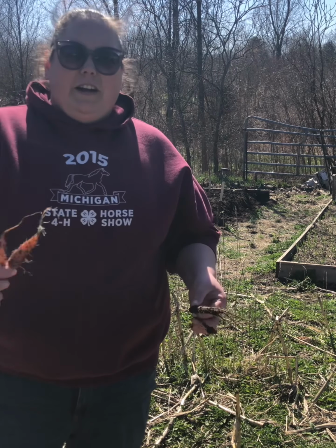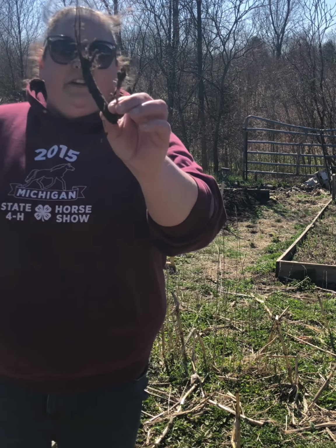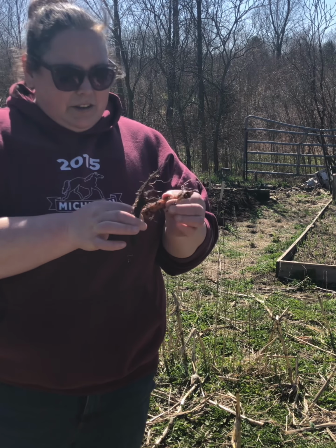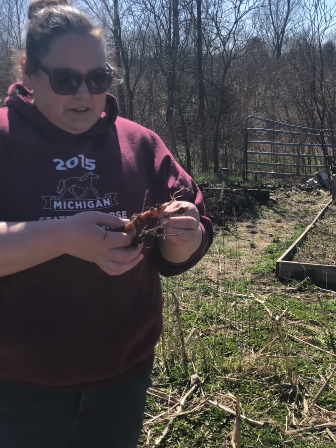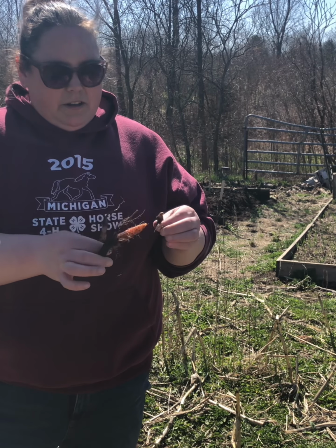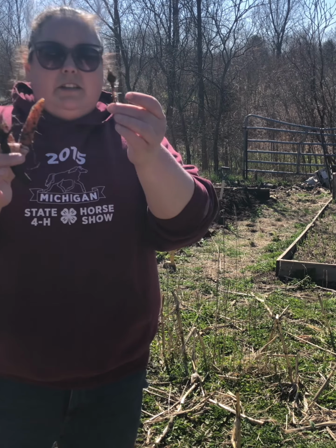I was shoveling dirt out of that bed and I found carrots that we missed from last year. They claim that you can overwinter carrots in the ground here. These still look pretty good. I'll have to wash them and try them later.